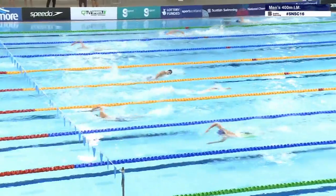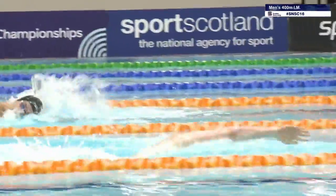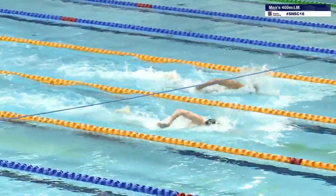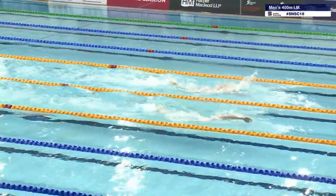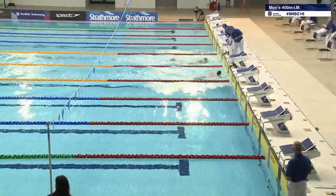How much of a sprint will they have in them at this stage? Well, it's a very difficult part of the race. I certainly didn't always have much of a sprint, but Max and Gurovic are much better freestylers than I was. And it's getting closer and closer here as Gurovic is coming back at Litchfield. 10 metres to go. There's around about half a metre in it, but I think Litchfield is going to hold on to that, and he is going to take this one.